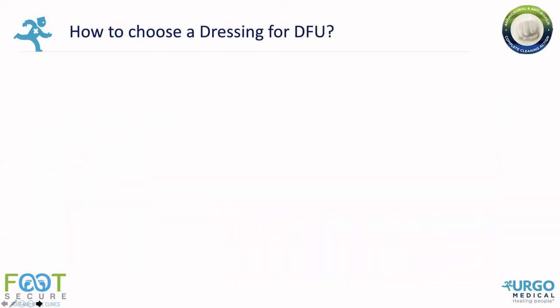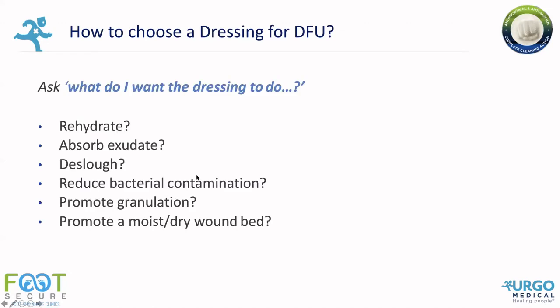So how do you choose a dressing for a diabetic foot ulcer? Just think about it. Whenever you see a wound, whenever you clean a wound, when you're about to choose a dressing, what do you want the dressing to do? Should it rehydrate the wound? Should it absorb the exudates? Should it manage the moisture balance? Should it de-slough? Should it reduce bacterial contamination? Should it promote granulation? Or should it keep the wound dry? It needs to be decided.